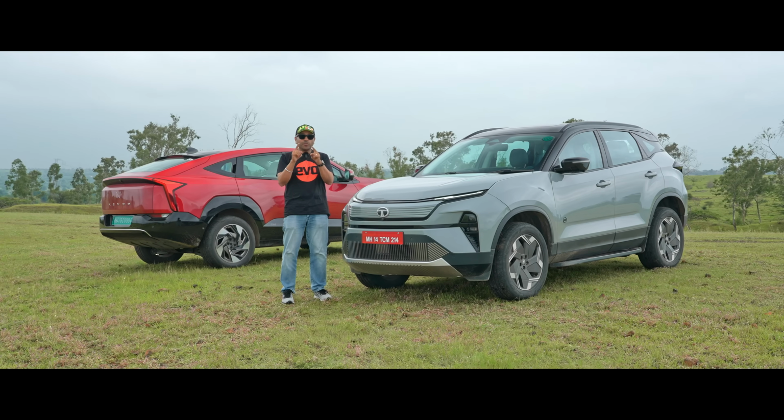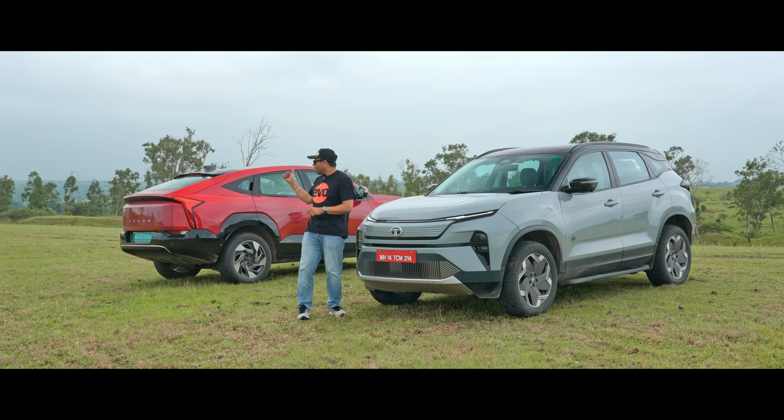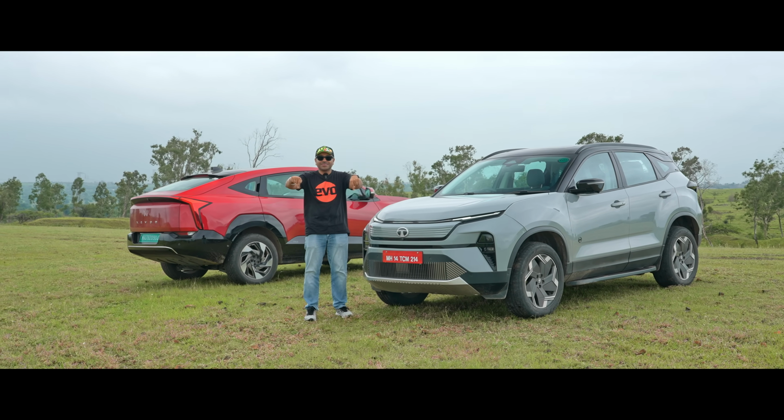But what do you think? Which one do you prefer in terms of styling? The Harrier EV or the 9E? Let us know in the comments.